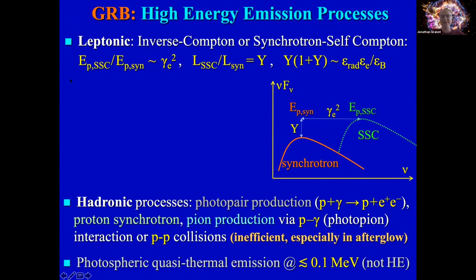Now, this SSC or synchrotron self-Compton versus synchrotron component have some interesting relations directly related to the underlying physics. Essentially, the ratio of their peak photon energies is the square of the typical Lorentz factor of the emitting electrons, gamma_e squared. And the ratio of their luminosities is the famous Compton Y parameter, which you can see is related in a fairly simple manner to both the radiative efficiency epsilon_rad and the well-known epsilon_e and epsilon_B, the microphysical parameters, the fractions of the internal energy in the emitting region that go into these accelerated electrons and the magnetic field respectively.